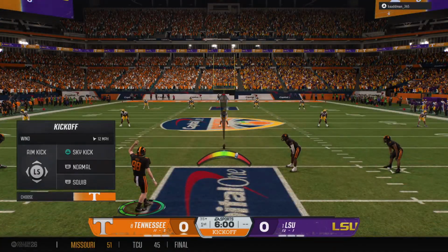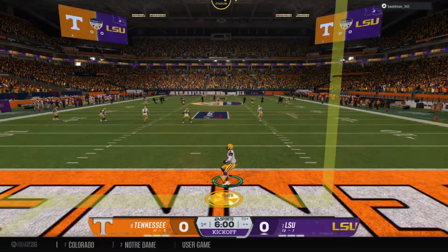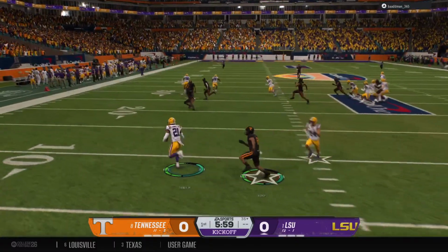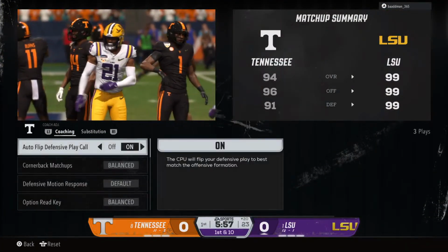Kickoff team out there. We're ready to rumble for this college football playoff game. Bringing it out, it's Turner. And it'll be tackled right at the 20. That's a good job by the coverage team.